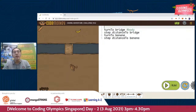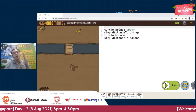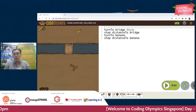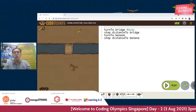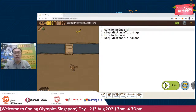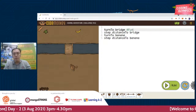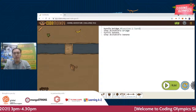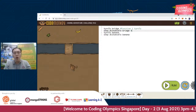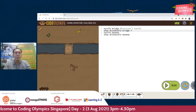Very simple. Instead of using a variable, we now remove the variable. We just use turn to bridge, step distance to bridge, turn to banana, step distance to banana. So that's 4 lines, right? Every single part of this code itself covers a function. You notice the first function is turn to. The second function is distance to. So every single portion of this code requires a function, turn to and step distance to.